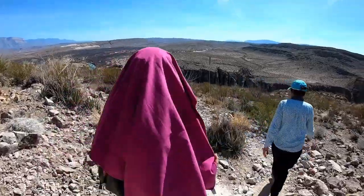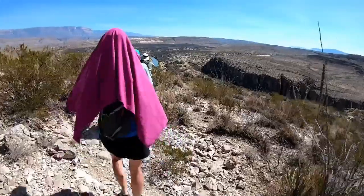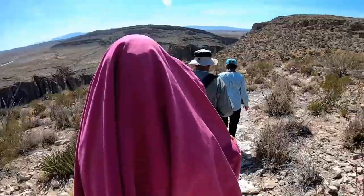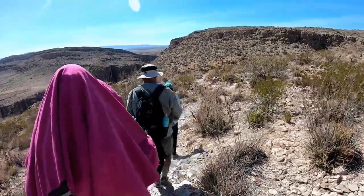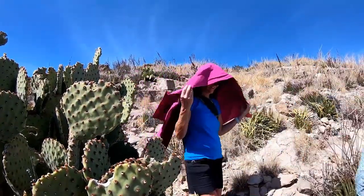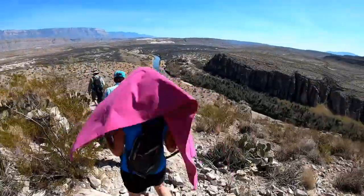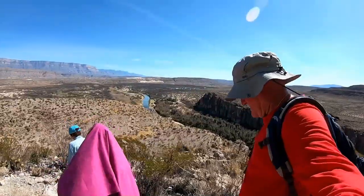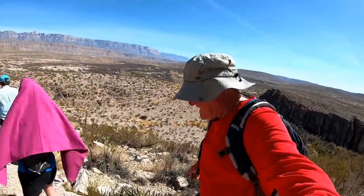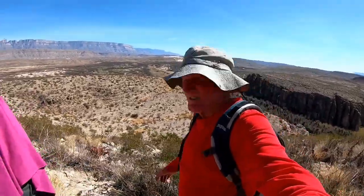Pretty warm out here today, and we are on our way back to Rio Grande Village, and there is the Rio Grande, and I see the parking lot down below. And it is 2:10. Feeling better? A little bit. Cooling down? Yeah. It's all downhill from here. I'd recommend this hike to the hot springs, but I would recommend going early in the morning to stay away from the heat.